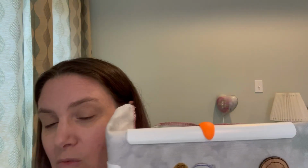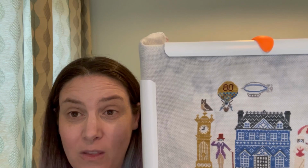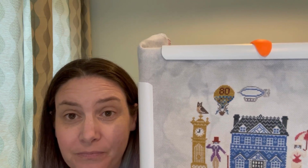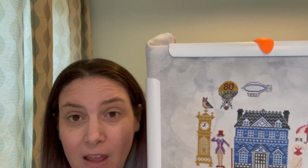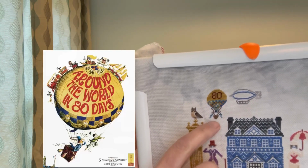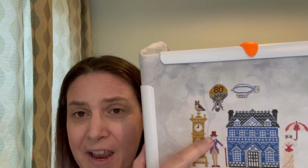And I struggled with what to make this hot air balloon. I thought I might make it like the Wizard of Oz air balloon, and I thought a lot of different things. And what I ended up doing was an Around the World in 80 Days balloon. And I'll put up the inspiration picture that I used. But how I did it was I used the same brown here as I used for Wonka's hair.